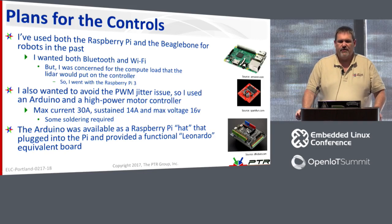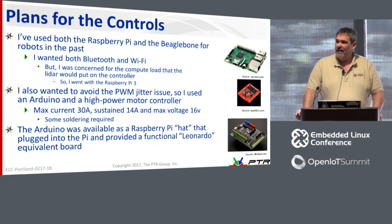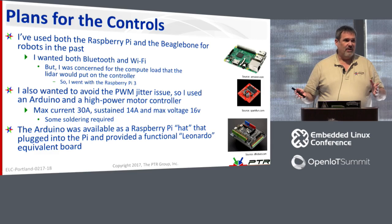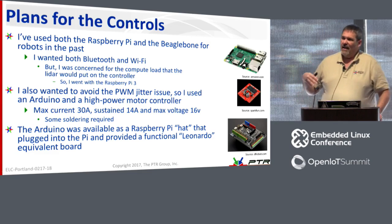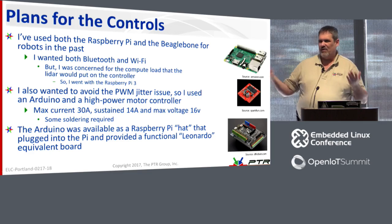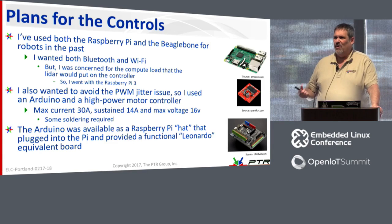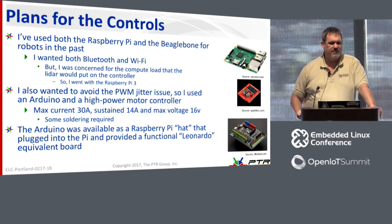Now, the plans for the controls. I've used both Raspberry Pi and BeagleBone Black in the past, and the last robot that I built was a 6-wheel drive all-terrain robot using BeagleBone Black, and it was very successful, but it didn't have a scanning LIDAR on it. And it didn't have all these other sensors that I was going to have to put into it. So I was concerned. Here I'm in the design phase. I don't really know how much data is going to be produced by this LIDAR because I don't have it yet. It was on order, but it hadn't arrived yet. As a consequence, BeagleBone Black would be great, or BeagleBone Black Wireless would be great because now I've got the Wi-Fi interface on it. But I really don't know how much horsepower this is going to take. So I happen to have some Raspberry Pi 3s sitting around the house, and I decided, well, okay, we'll build it on Raspberry Pi 3.